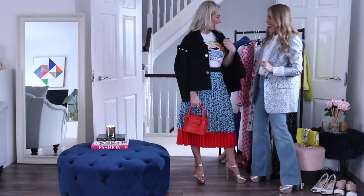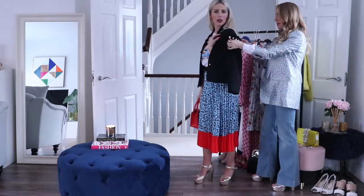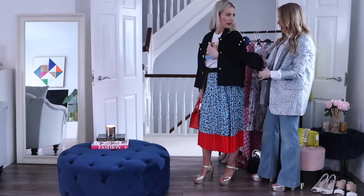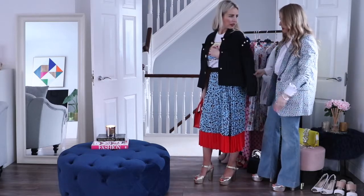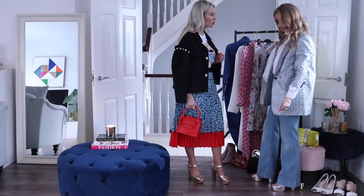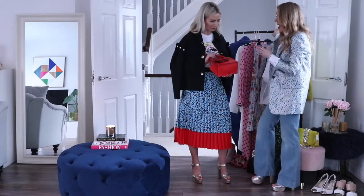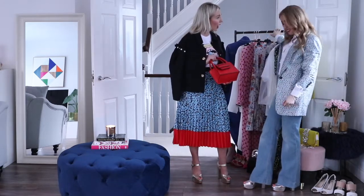I love that. And what about the coat? From Mother of Pearl at Phoenix. Oh, great detail. I love the detailing. We've got it on with jeans, with skirts, just really easy. Even leggings and a polo neck when you're on the school run, but you want to be a little bit glam. Totally. And the bag's from Maslan. No way. Are you serious?